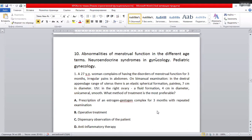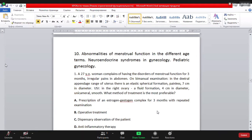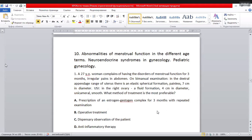It's a 27-year-old woman complains of having disorders of menstrual function for 3 months, irregular pains in abdomen. On bimanual examination in the dextral appendage range of uterus, there is an elastic spherical formation, painless and 7 centimeter in diameter. In ultrasound, a fluid formation 4 centimeter in diameter, unilateral smooth. What kind of treatment is most preferable? It's a prescription of estrogen gestagen complex.